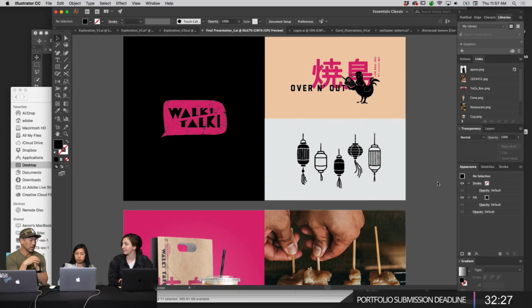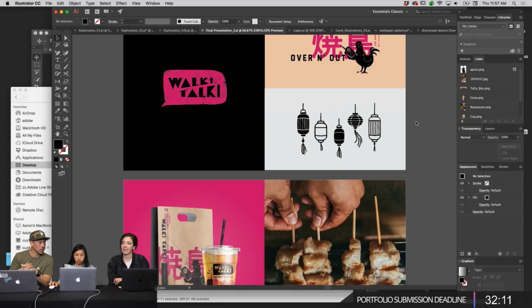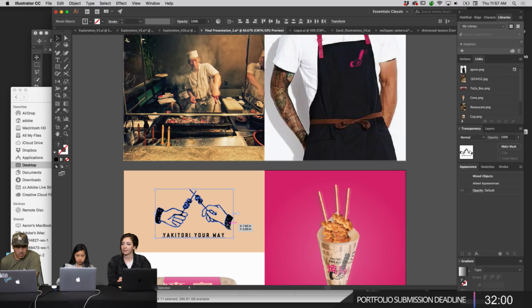So you did a little bit of texturing in here. We had some grit on the bag, so I thought I'd flavor that up a little bit. Added some more messaging. Yeah, the over and out instead of the yakitori your way. I put that below, so I kind of just have it in. Nice. Simple. Bumping it up because it's just nudging things around. Yeah.